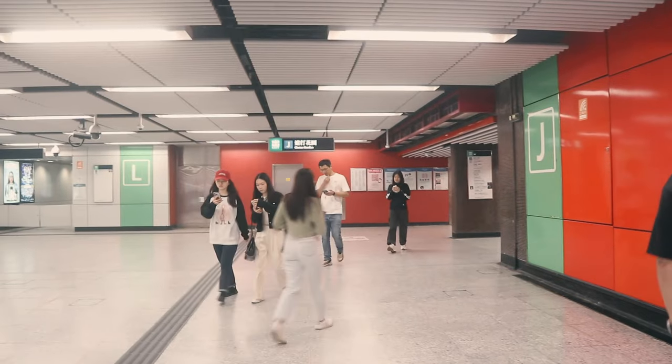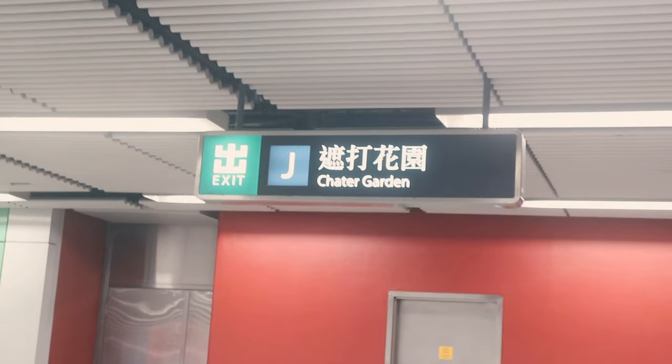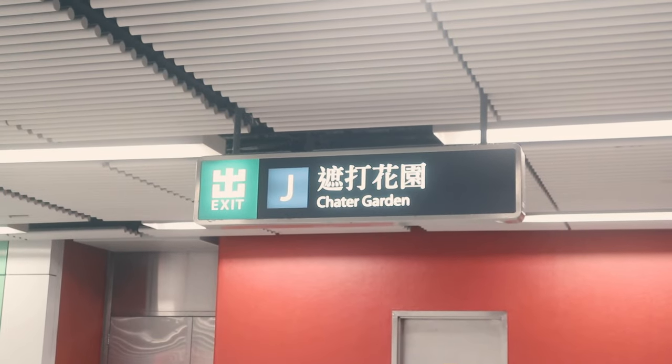Ang lalayo ng distance, I just noticed from the airport alone and then dito sa MTR, malayo yung mga distance. And lagi silang nagmamadali. Guys, from doon sa babaan ng train, yung exit J nasa dulo. Huwag kayong malilito kasi yung K or JKL na exit, hindi magkakasunod. Basta yung exit J, dulo siya. Ayan guys, yung exit J.